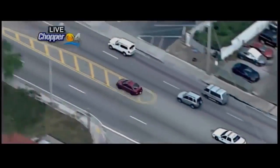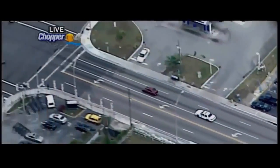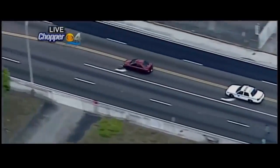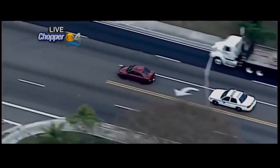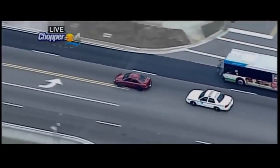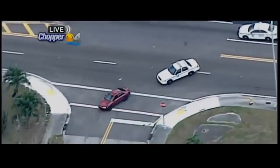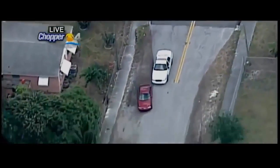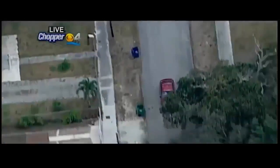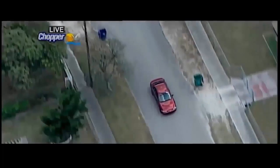Another update on the area he's at. This is 72nd Street and 17th Avenue in the city of Miami. As you can see, he's going through what appears to be a driver, man or woman, going through the intersection there, passing a county bus. A cruiser there hot on his trail, now making a left. Again, this is in the area of 72nd Street and 17th Avenue there in the city of Miami. Going on to residential streets now as this pursuit continues.